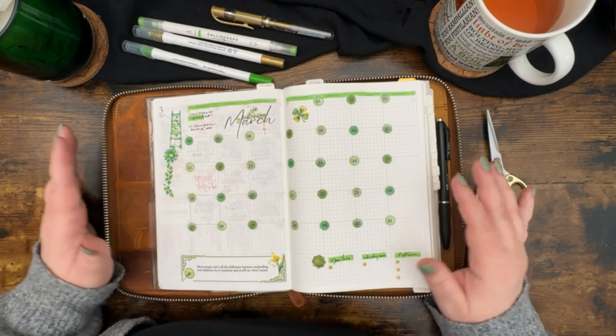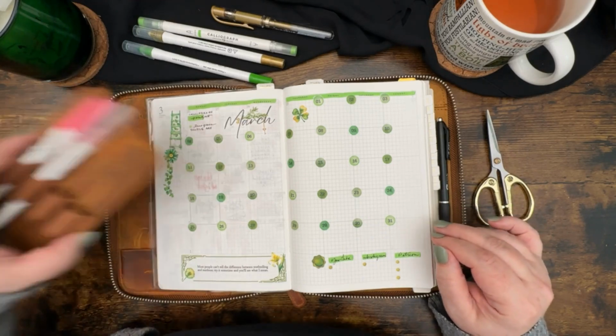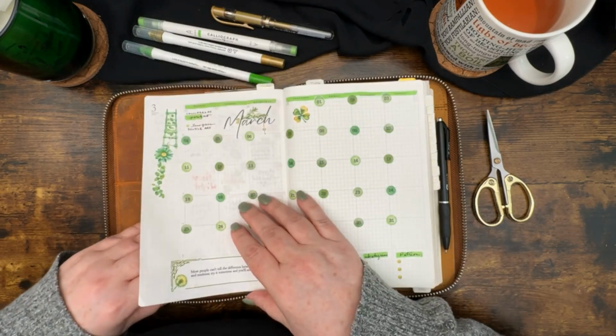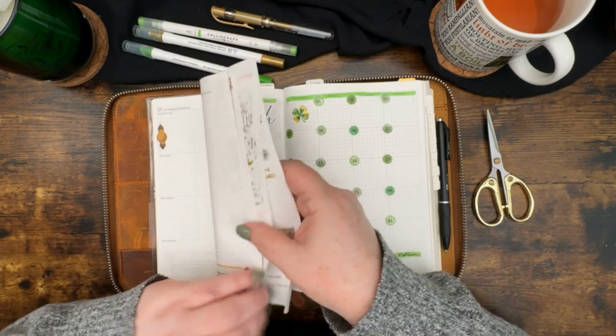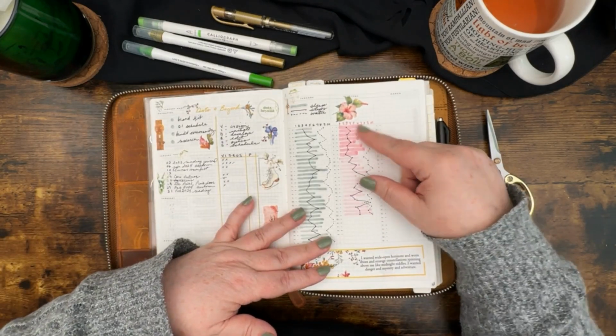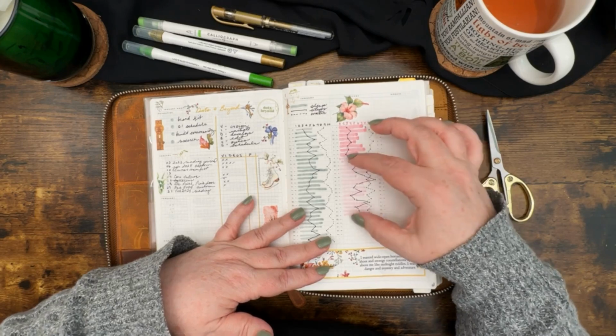Okay, that's that for that page. Here you can see my pink marker, my pink Ohuhu is coming through a little bit here. We're going to flip back to the quarterly pages for the Sterling Ink Common Planner because that's where my trackers are. I had started off using that marker here at the beginning and I switched to the lighter shade of the dot marker for this.